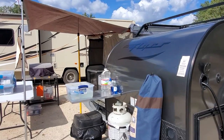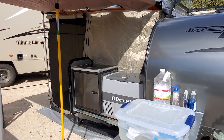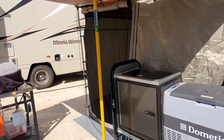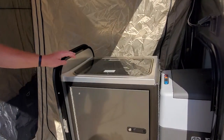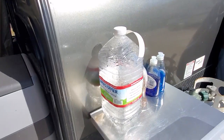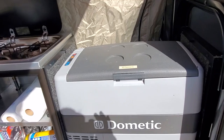Well, let's go ahead and look at this outdoor kitchen that I am just dying for you to show us. How does this kitchen work, Bobby? So when you get where you're going, you just slide this out, turn on the propane tank that operates this 2-burner stove, which has storage underneath.